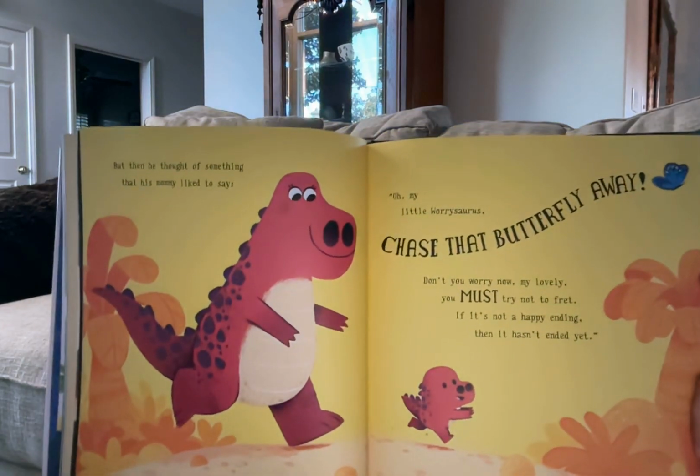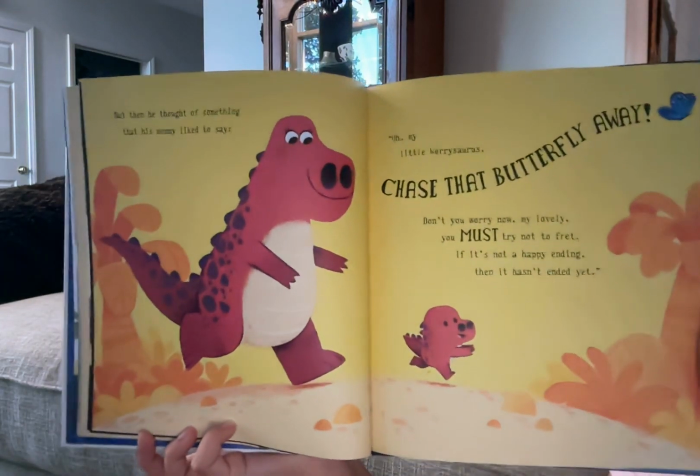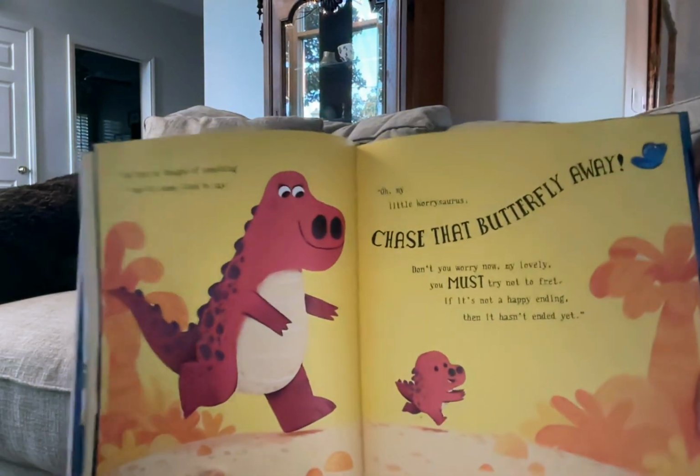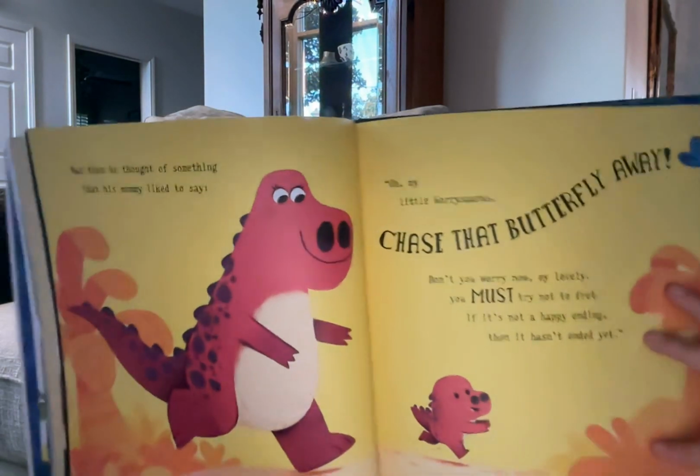And now we see the Worrysaurus as a baby and his mom. It was the same color, a lot bigger, and they're running through a yellow background, chasing the blue butterfly away.